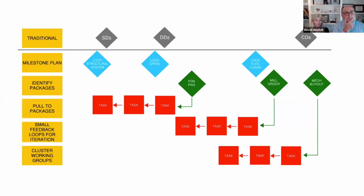But think about from a milestone plan. So if you're thinking about this in a lean context, okay, when do we need to kind of lock in our structural system? When do we need to lock in the grids so that we can really do our final load calculations? And you can see that now we also have a lock-in electrical loads as part of the plan here. But there are also specific packages that may be headed out.